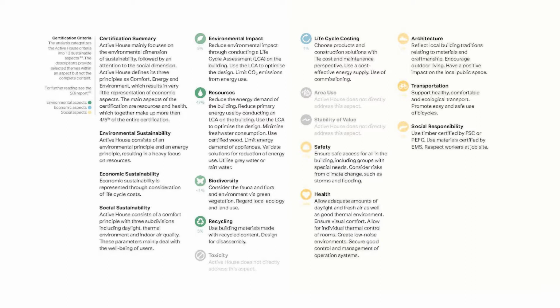So first of all, we discuss the 3 dimensions, the environmental, social, economic. Here you can see that we let you know that environmental is the dominant, then social. And in fact, within environmental and social, what does it say there? Resources and health together make up 4/5 of Active House. So it gives you a sense of how things are weighted and their hierarchy in there.